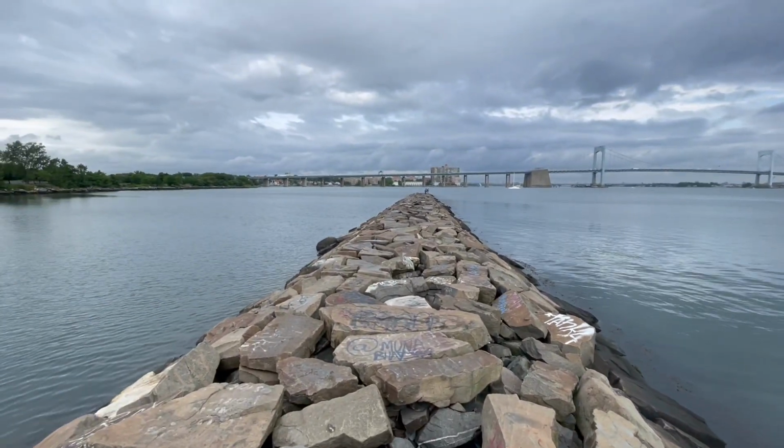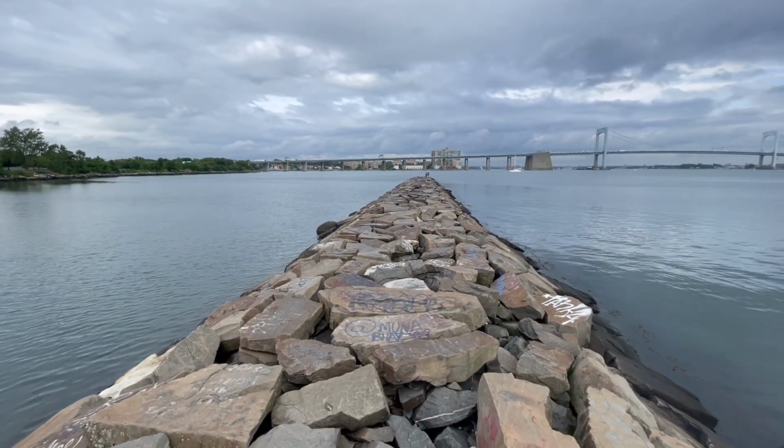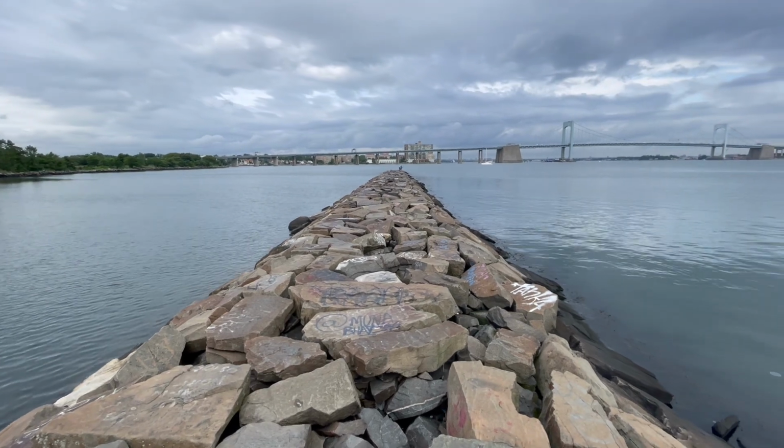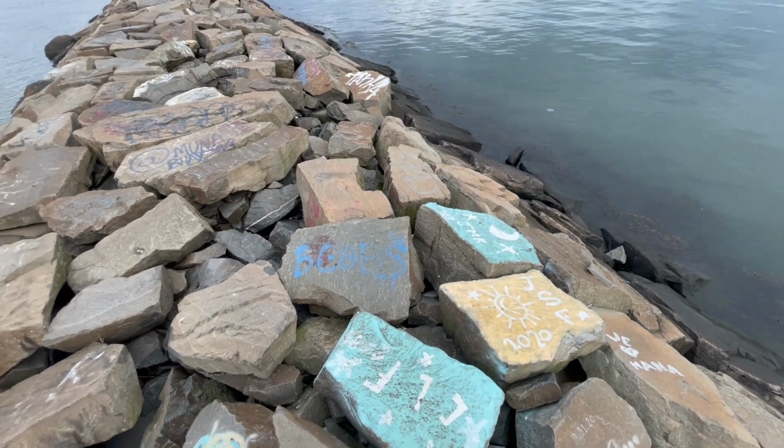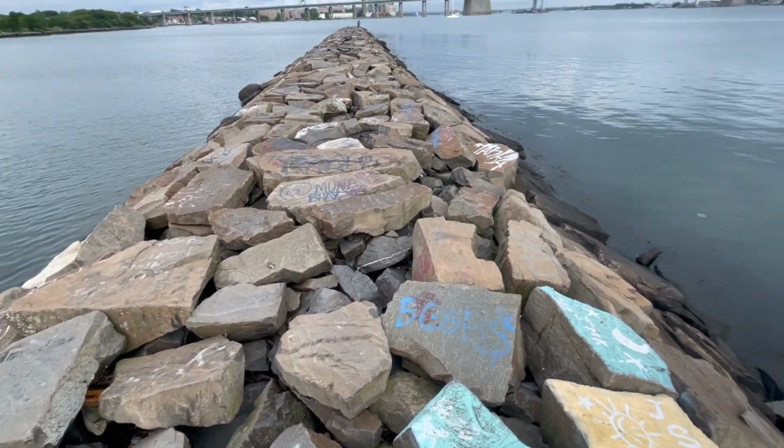Right here, I'm standing on some rock piles. Not sure if this is an official walkway, but I'm going to be very careful when moving here. I'm not going to move any further, but it seems to be where it is. It seems that people have written stuff all over these rocks.